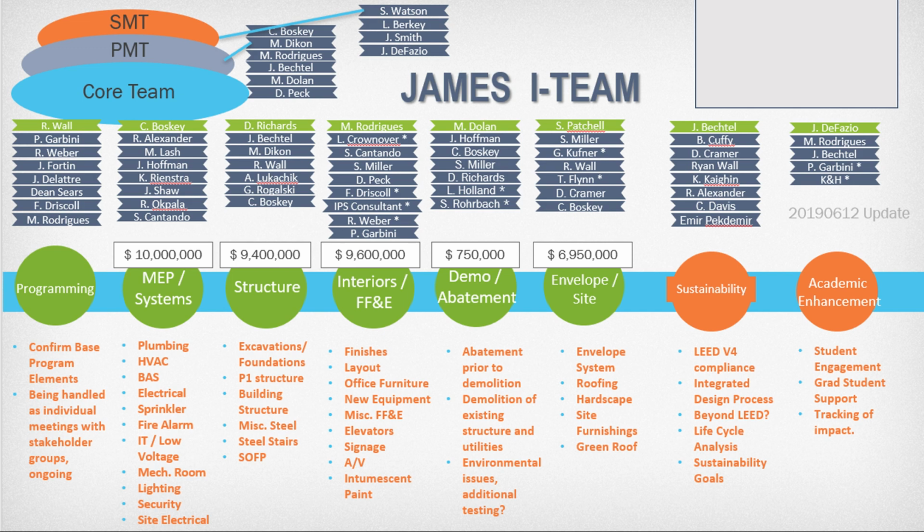For this project, we established support clusters for sustainability and academic engagement, both critical to project success. The sustainability cluster was important to establishing the sustainability goals for the project, as mentioned earlier in this video, and is responsible for project sustainability success in design and construction.